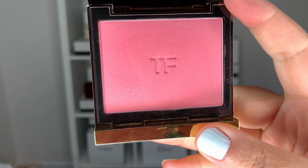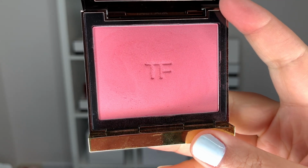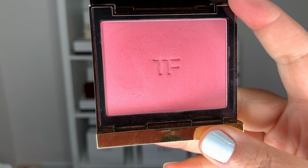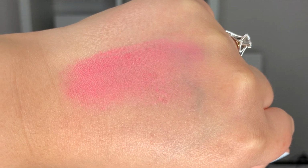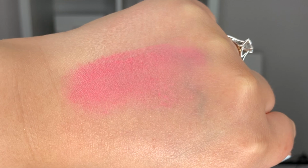I have this blush here from Tom Ford, and this one is called Wicked. It is a beautiful cotton candy pink. It's extremely cool toned, and it just offers a nice, vibrant flush of pink. This is just a regular powder finish or powder formula. It isn't satiny, there's no shimmer to it. It's just like a flat powder.